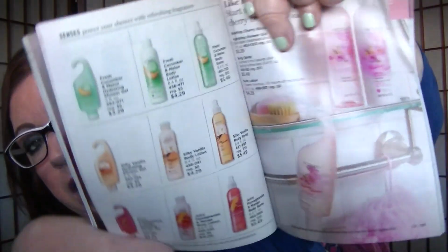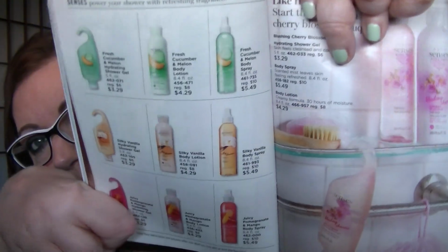We're using in our bathroom, mine and Keith's bathroom right now, I've opened up one of the Cucumber Melon hand soaps, and he just used it to wash his hands with for the first time. He goes, "Ooh, this is cucumbery." I said, "I know, it's nice, isn't it?" So those are on page 160, and they're on sale for $5.29 a piece. The Cucumber Melon, Juicy Pomegranate Mango, or the Silky Vanilla.